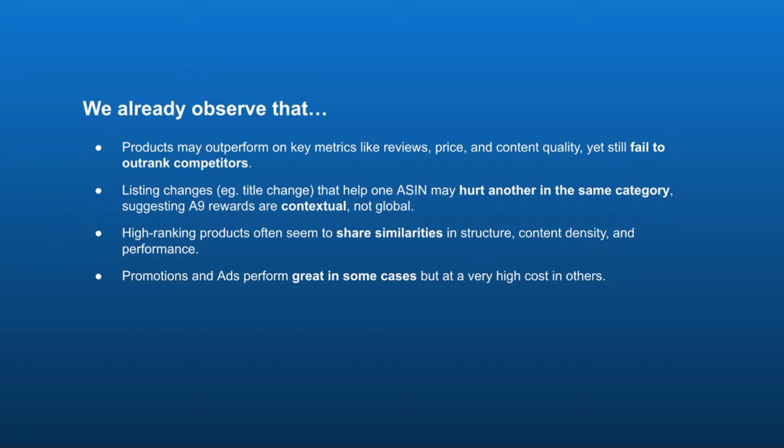We had already observed, as I'm sure a lot of you have as well, that a product may outperform on specific key metrics, review, price, content quality, yet we still can't get it to outrank competitors. Why? Listing changes: maybe we match, or a competitor matches us, for instance on a title change, and we make a change, they make a change, and they jump up in rank, but we don't. Wait, hold on. Why is that? Why did it work for them and not for us?